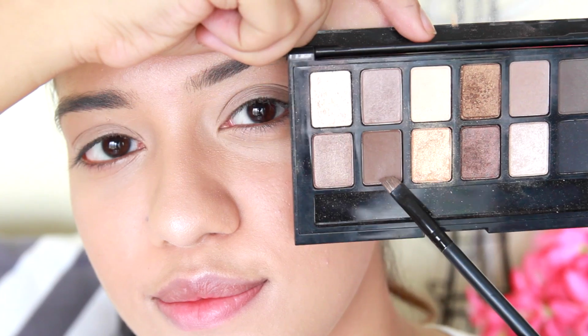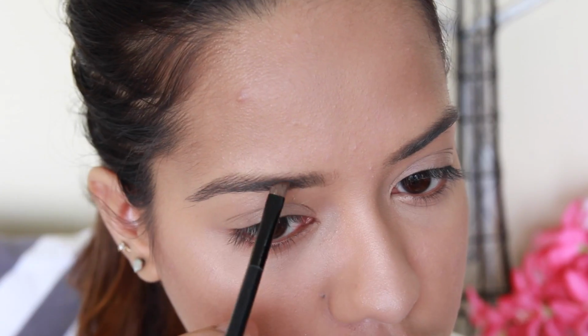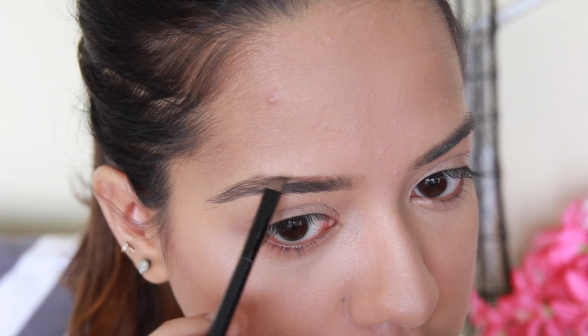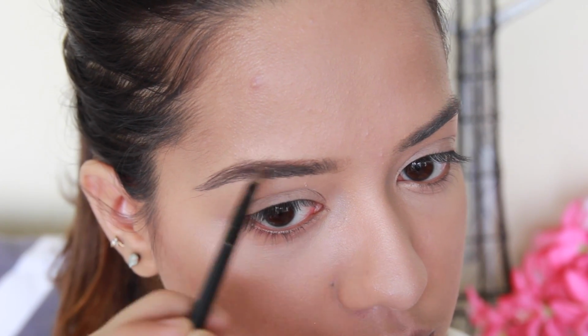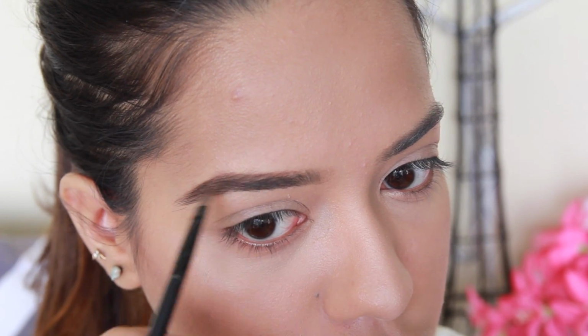You can just use this matte brown eyeshadow here or these two shades right here to fill in your eyebrows. What I like to do is take a little bit of this matte brown eyeshadow on an angled brush and use that to fill in the sparse areas of my eyebrows, just doing gentle strokes to fill in the eyebrows and to mimic the natural shape of my eyebrow.